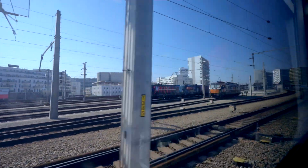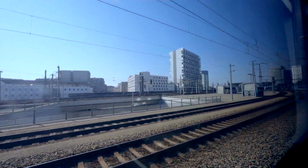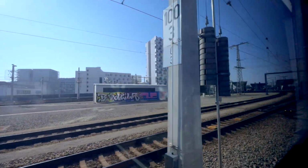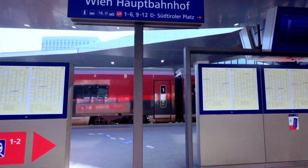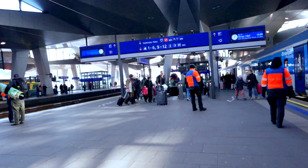We have reached the train station. Příští stanice, next stop, nächster Halt, Wien Hauptbahnhof. We have reached Vienna Bahnhof. Whoa, nice one. Alright, out finally. Let me go and find an escalator. How come everywhere it's steps? There is an escalator.